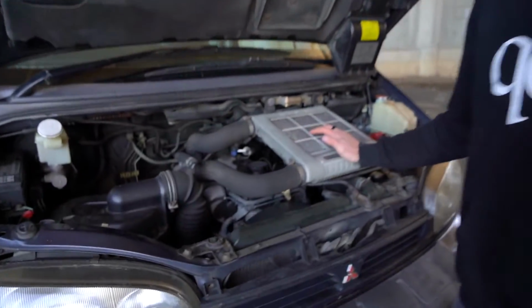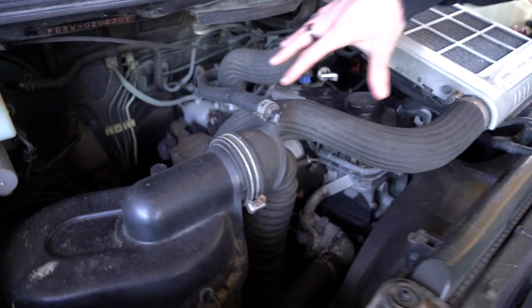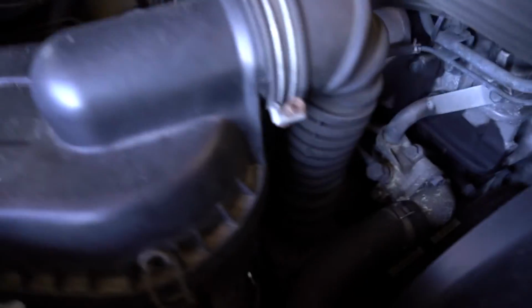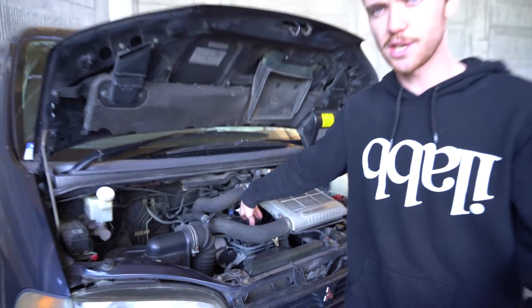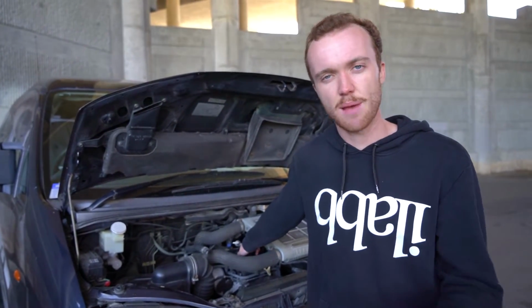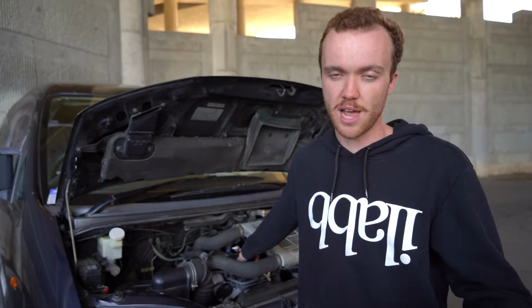Now, these motors, the 4D56 and the 4M40, are pretty much the same motor. As you guys can see, the turbo is mounted on the left, along with my L300, which we'll show you in another clip. But what's special about the 4M40 is it has a timing chain, which actually is a lot better because the 4D56 has a timing belt. So timing chains don't snap, they just make noise. Timing belts will snap and then your head goes.